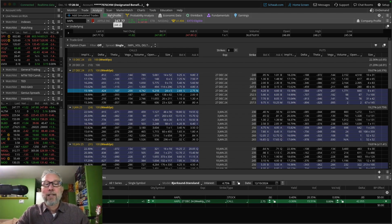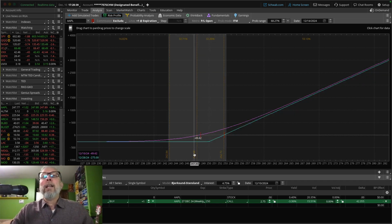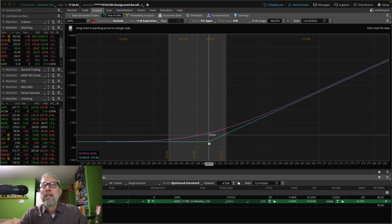Just like anything, it takes a lot of practice and experience to get good at it. And it's really easy to understand. We have the right to buy the stock at $250. If it goes up, we make money, but it's got to go up high enough to cover the cost, that extra premium, right? We call it a premium because it's above and beyond parity. It's got to go up $2.75 above the strike price in order to break even at expiration.